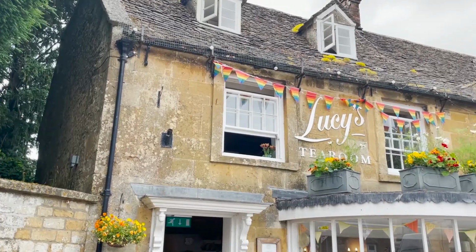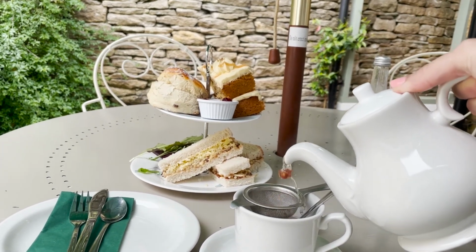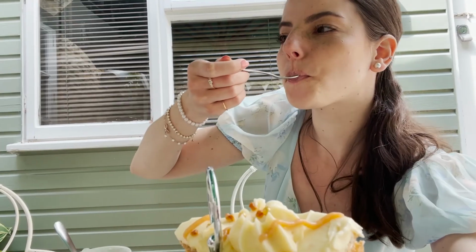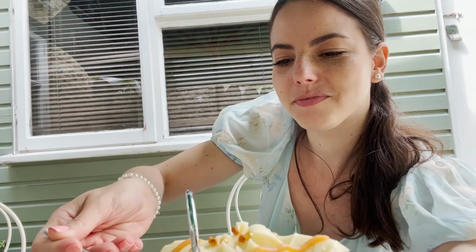Then we were hungry and wanted to find lunch, and we wanted to sit down for a proper afternoon tea. We ended up at Lucy's Tearoom, and we had finger sandwiches and scones and this absolutely delicious salted caramel cake. That's really good. Oh my god, yum. So sweet.